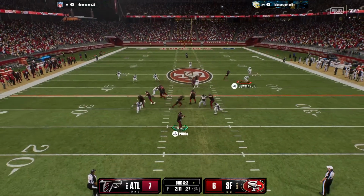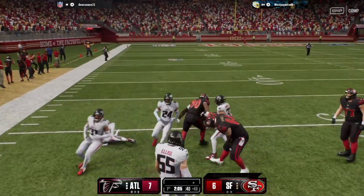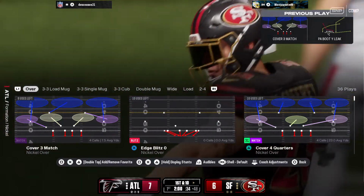Purdy now on 3rd and 2. That's caught by McCaffrey. A pickup of 14 on that one. It's good for a Niners 1st down.